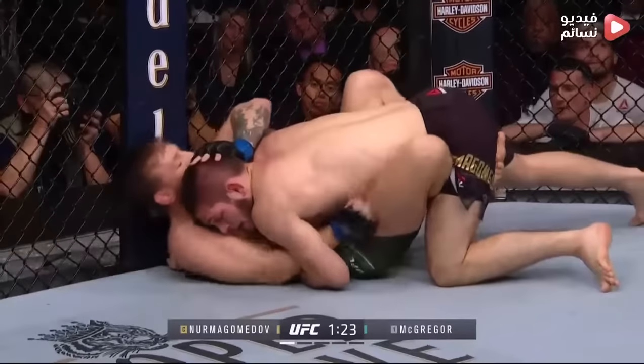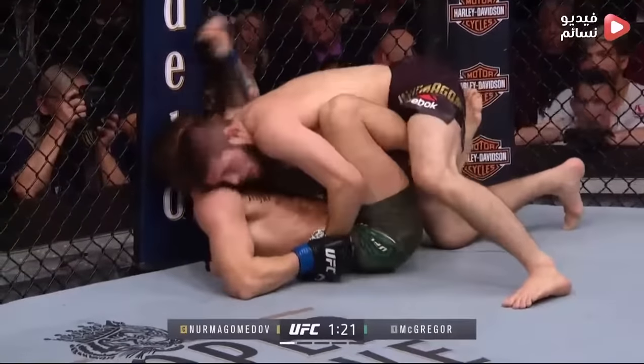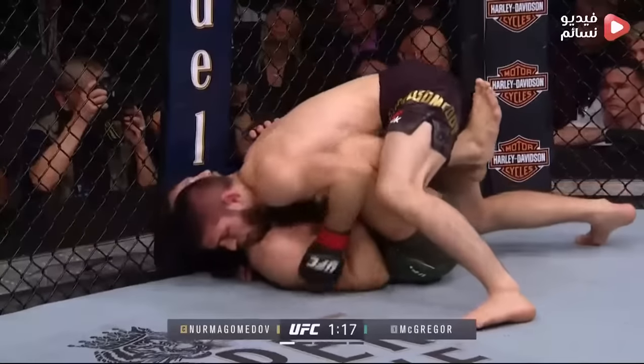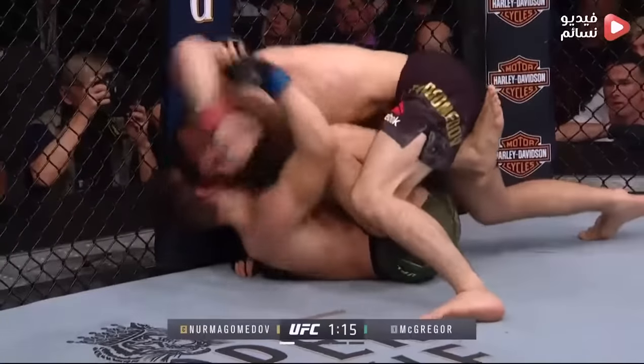But once he gets worn out from this grappling, then you're going to start seeing Khabib posture up and start landing the big punches. But he can't do it too soon because otherwise Conor will get away. He's got to play the squeeze game right now.